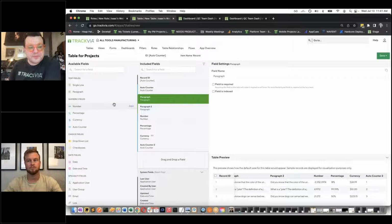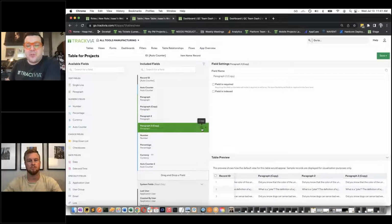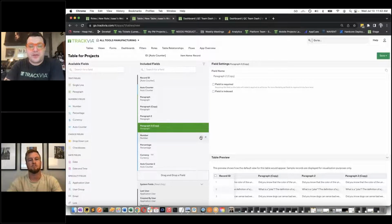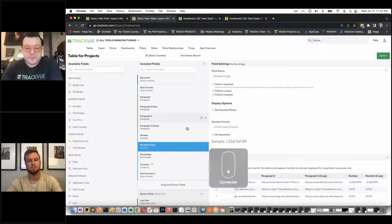When we switch over here to the included fields column, you'll notice that we have a new icon that allows you to quickly copy a field and all of its settings. This is particularly helpful for tables where you're building out use cases that have many, many different checklist or drop-down fields that all have really similar options, and you just need a quick way to copy a field rather than continuing to build it from scratch every single time.